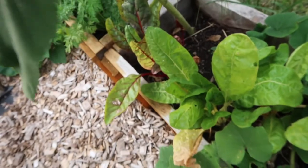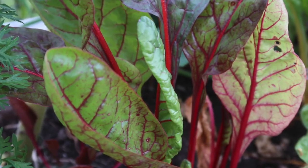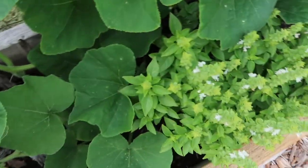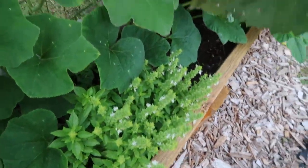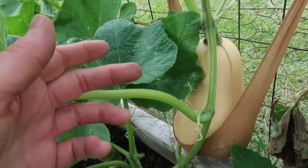My Swiss chard is still going. It's getting a little old, but it's still growing. My basil has gone to seed, so I need to come back and trim that off and see if I can get a little bit more out of it. Still very fragrant. And there's another butternut squash.